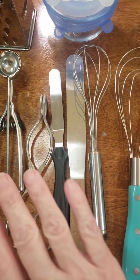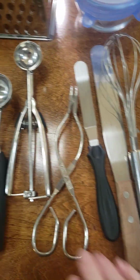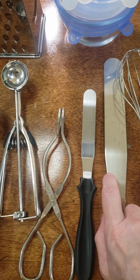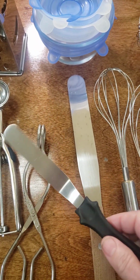So let's swing back down here. This, of course, everybody knows these. Your little old food tongs, your little pinchers for grabbing whatever. These spatulas here, or this is an offset spatula. Mostly people use them for frosting cakes or whatever.